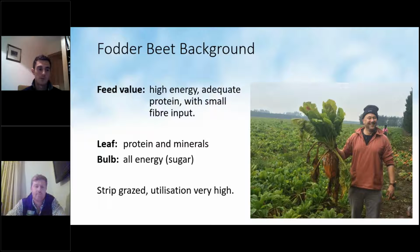Now, because of that high yield and the leaf, it's always strip grazed, and the utilisation of it is really high. So what that means is that there's a very large amount in a small area that's available to the animals. And again, that's the issue that has to be addressed directly in transition.